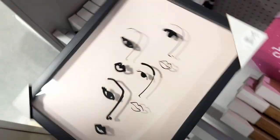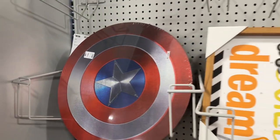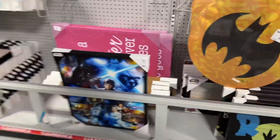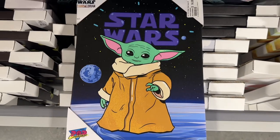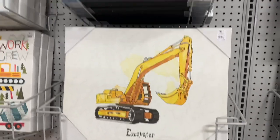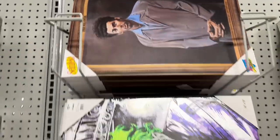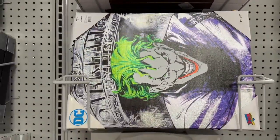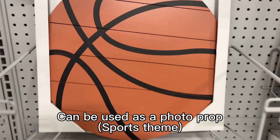And this is $17.99, $19.99 for the strawberry, and $29.99 for the Captain America. Batman is $34.99. Star Wars $24.99, $14.99. That's cute. $12.99. Really? That's $17.99. Let me see if they have any other characters besides him though. Joker, $17.99 for the basketball. It's really nice.